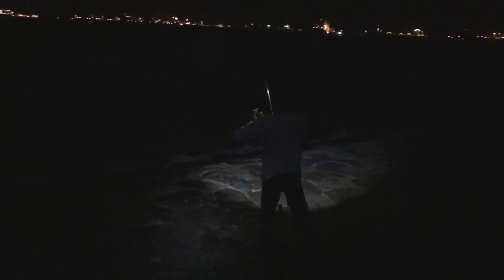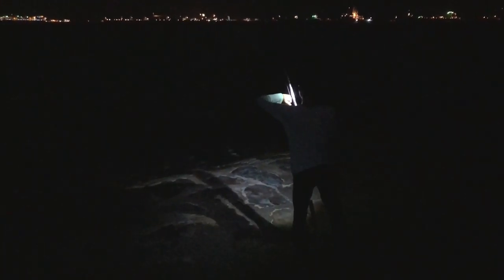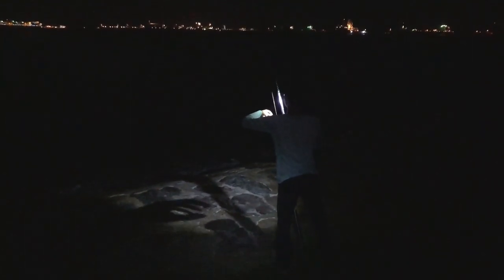Don't need that. Just roughly. Don't need tighter than line. Just leave it. Leave it for about 10 to 15 minutes. Check if there's any crabs later.